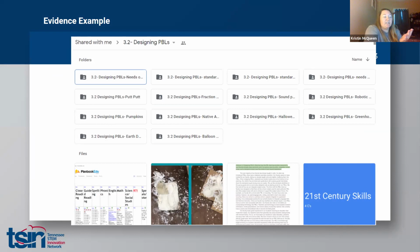So you can open up each of these folders here and view the lesson plan, but not only that, there's also pictures and other files underneath and outside the folders that also support that. So I have pictures, I have a slide deck in here to show 21st century skills are hit. Here's snippets out of the Plan Book EDU that they have. So lots of different ways to showcase your PBLs and showcase that you have a variety of PBLs and that they're hitting multiple Tennessee state standards.